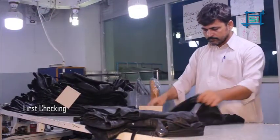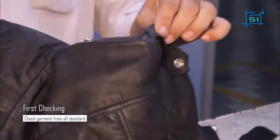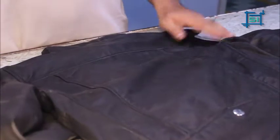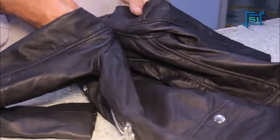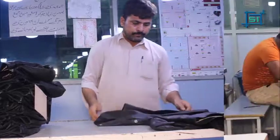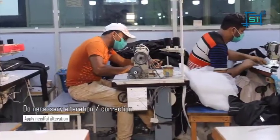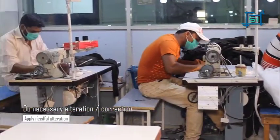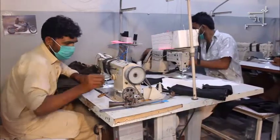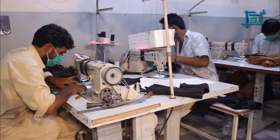First checking. The first checking of the garment is conducted to inquire whether the product has been stitched as per the standards acclaimed by the company. Necessary alteration. If needed, the necessary alteration is done on the stitched garments to make them up to the standard mark.